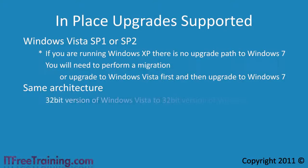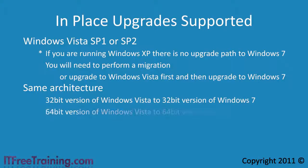A 32-bit version of Windows Vista can only be upgraded to a 32-bit version of Windows 7. Also, a 64-bit version of Windows Vista can only be upgraded to a 64-bit version of Windows 7.